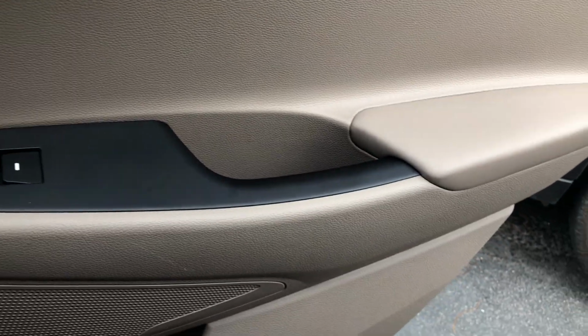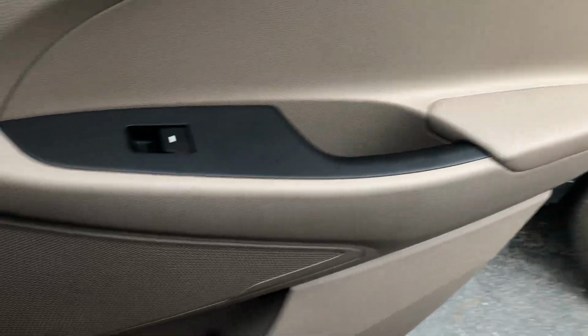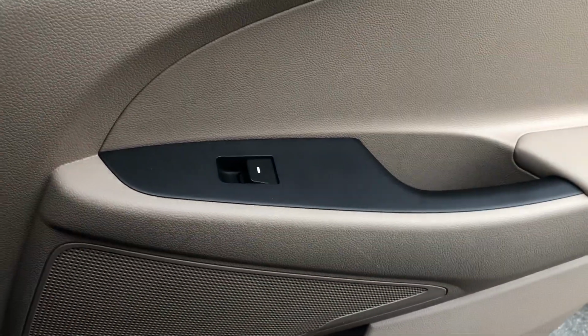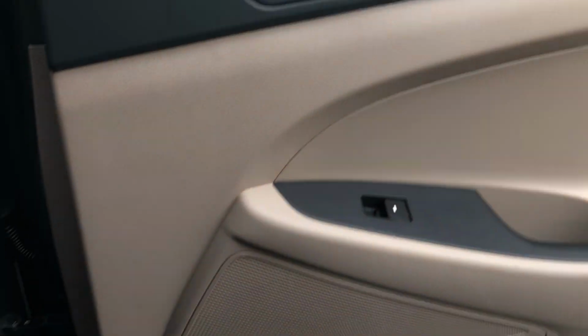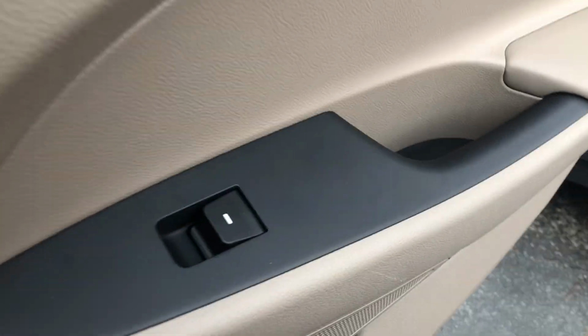Door panel wise, as you can see here, the padding is still only on the elbow regions, so it's one of those things where it is harder throughout the panel. That's a little bit of an interior quality issue, but it's not necessarily something that is unbearable. It's just, with the higher trims, I think you'll actually see this extend all the way through, so it'll be a little bit softer touch material.